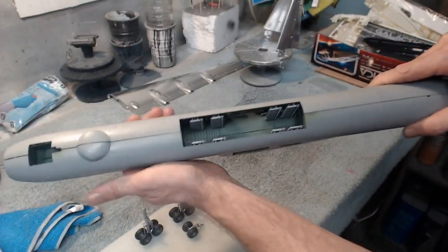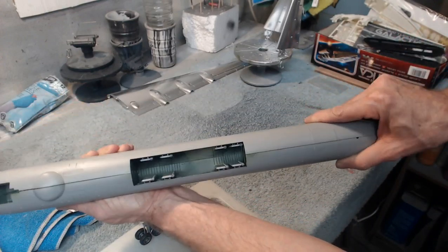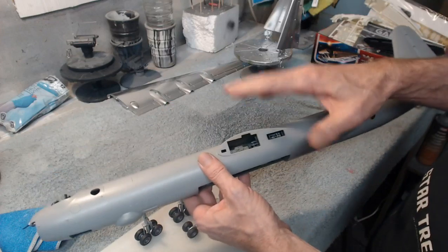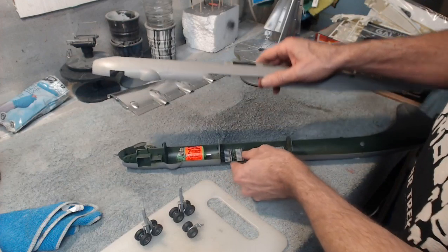So there you can see basically what you'll be able to see of the bomb bay doors, which is just about enough. That looks pretty cool. There's a big, huge wing spar piece that goes across there. So basically what I'm going to do is get this all put together. I'm going to back tape. Now this is a trick that I've learned. I'm going to share with you guys.